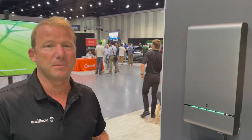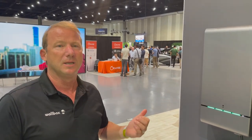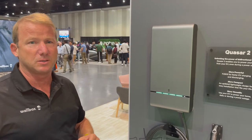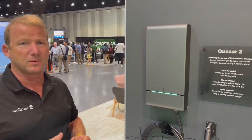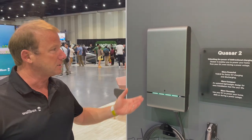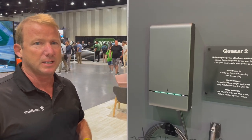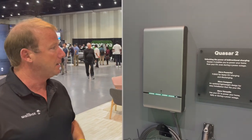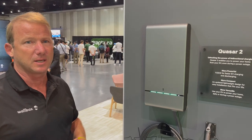It's a DC bidirectional charger, which means you can charge your vehicle as well as disperse that energy to power your home in the case of a power outage. You can use it to peak shave. You can use it to top off your existing battery systems. We actually won many awards at CES, both in 2020 and this year as well. It's a great product, and we're expecting a lot of exciting things in the future.